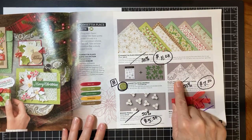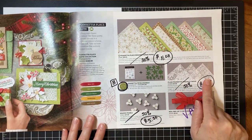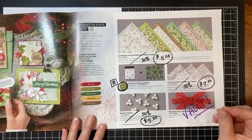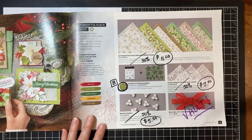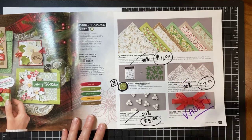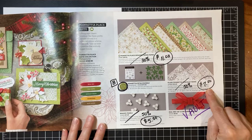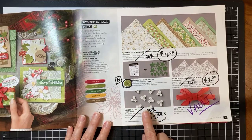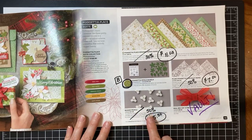Oh, and there's that plush poinsettia paper that I was just talking about, and it's 50% off. This is beautiful. It feels amazing, and it looks stunning with lots of different colors in behind it. Now only $7.50 for the package. One of my other favorites, I just love these beaded pearls. They will be 50% off as well.